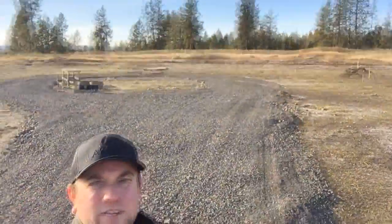I also thought this might be a good time to show what we've done so far on the property. As you can see here, we've plowed about 2 acres. We're going to have all yard stuff over here. Apart from plowing, obviously, you can see our driveway here. We got a little circle going.